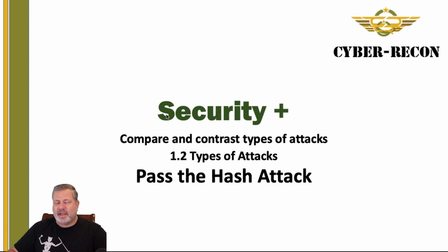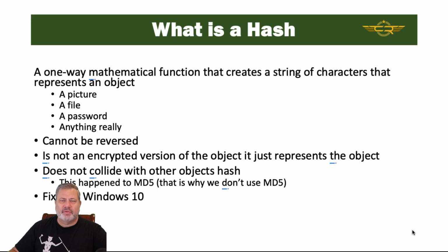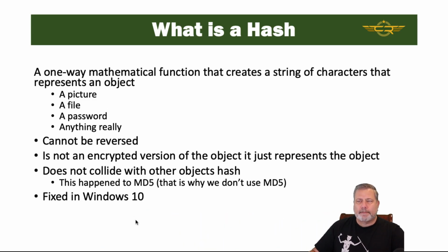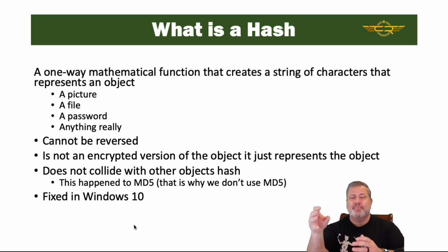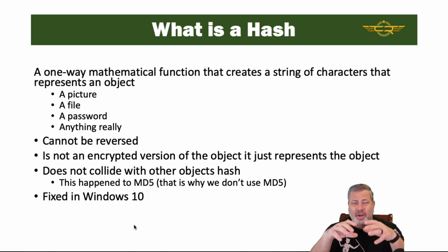So when we talk about the pass the hash attack, we definitely have to talk about how hashing works and how this can be manipulated, right? So first we need to talk about what a hash is. A hash is a one-way mathematical function that creates a string of characters that represents that object. The object itself can be a picture, a file, a password, really anything, but we're going to come up with a mathematical calculation that's going to be a string of characters that represents that object. And the way that the math works, if it works well, it can't be reversed to find out the original thing.